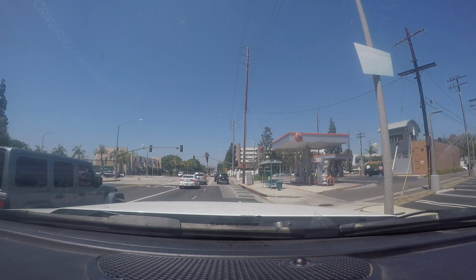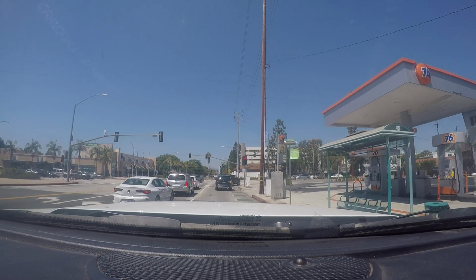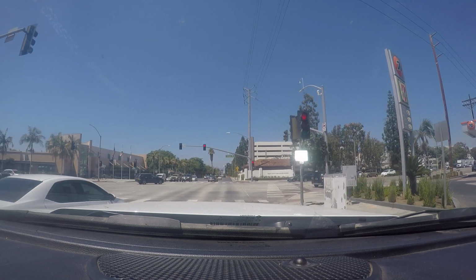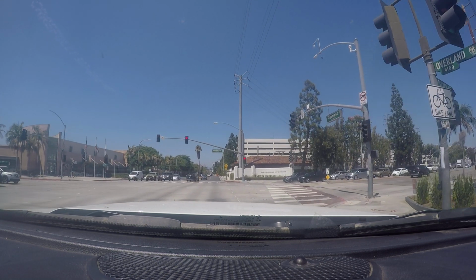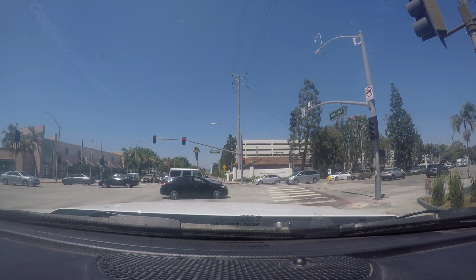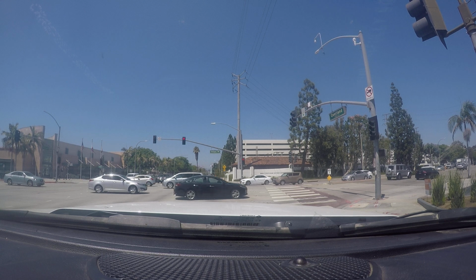Property over there to the left, that's the parking structure for MGM. But all that property over there to the left is the old back lot from MGM. They had 3 back lots. 2 of them were over there. Oh, looks like they're filming over here too.